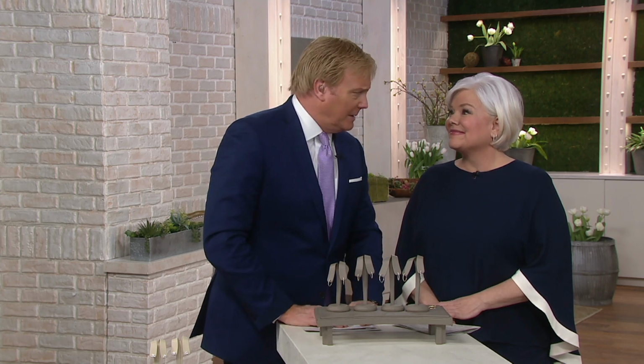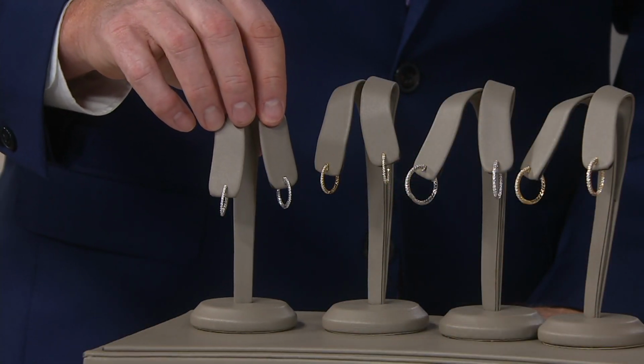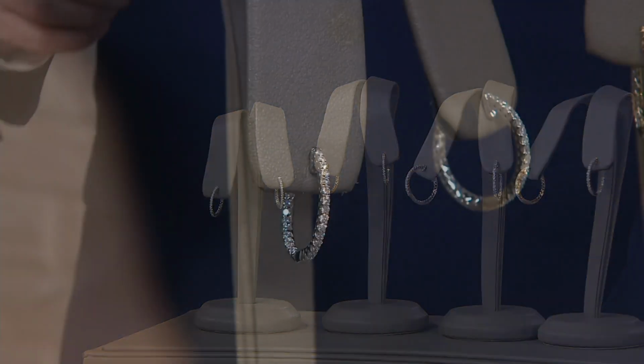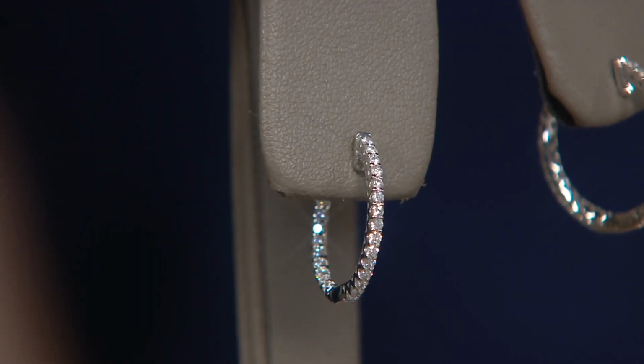What's the design? Oh, these are not just any hoop earrings. These are inside-out diamond hoop earrings, but in a completely different way, Michelle. Yeah, I mean, how exciting. This is a brand new style. You know, at QVC, we are one of the world's largest jewelry stores, and we are debuting today a brand new design not to be seen anywhere else in the world until July. Why? You're going to have it first.